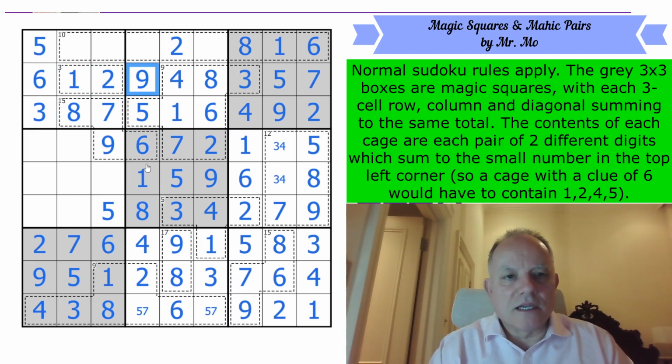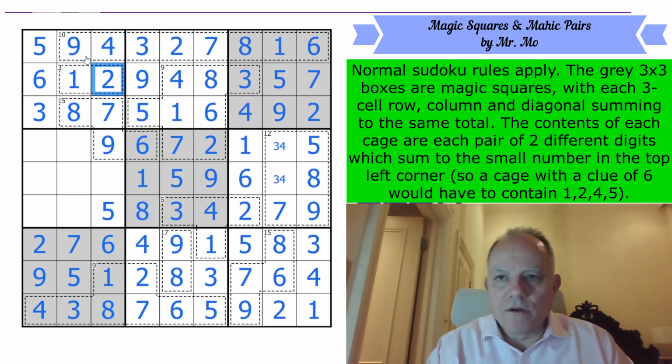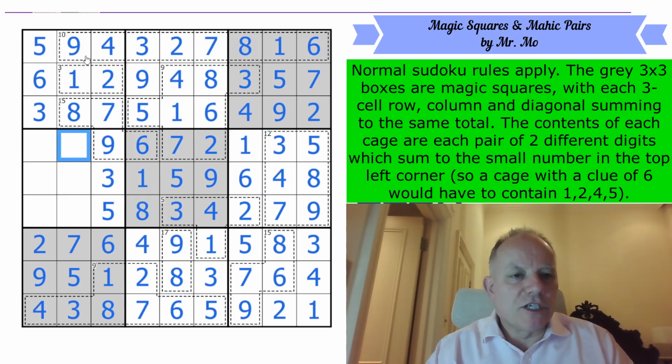We can do 6 and 9 in row 2. 3 and 7 in these central columns. That fixes 5 and 7. What have we got up here? We've got a 9 and a 4 to go. So this has been quite approachable, I think. Really not too bad. Maybe verging on genuinely approachable, although we had to do a little bit of work with the magic squares first.